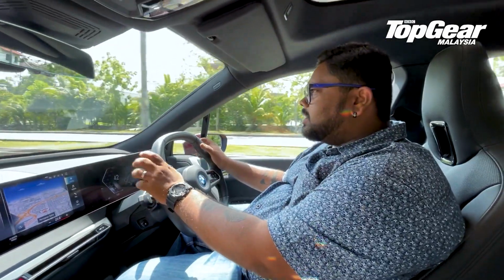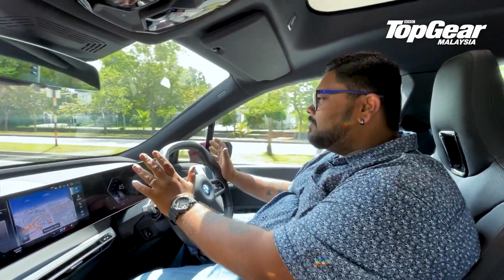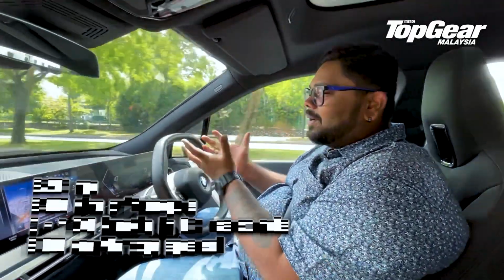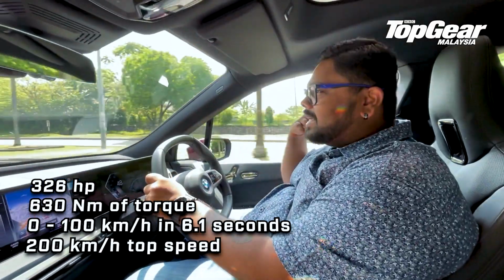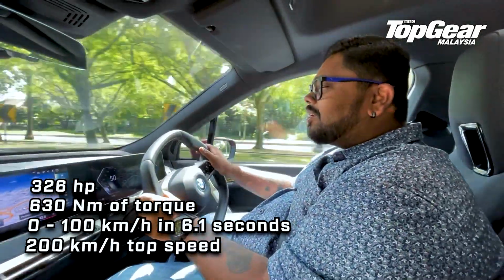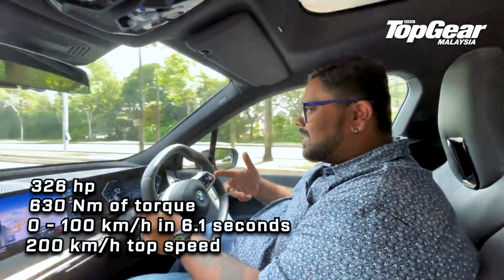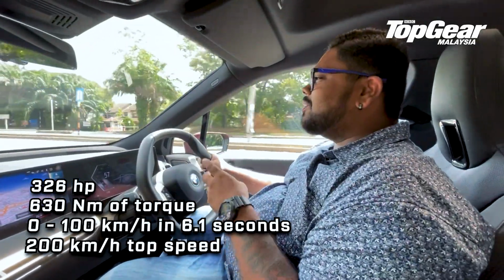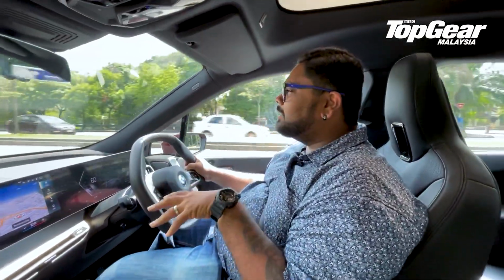Okay, so how does it feel to drive the BMW iX Sport EV? Okay, first things first, the powertrain makes 326 horsepower, 630 newton meters of torque. That's a lot of torque, so it can go from 0 to 100 in 6.1 seconds, and it can hit a top speed of 200 kilometers per hour. So this is among the fastest EVs in the market at the moment lah.